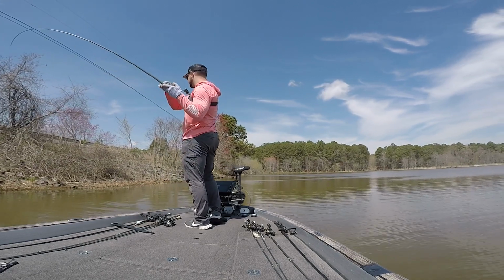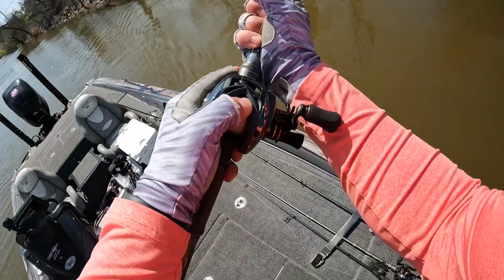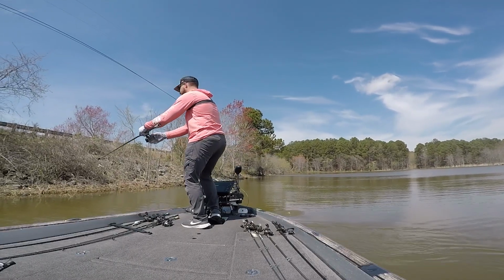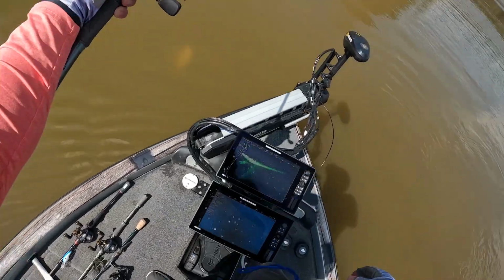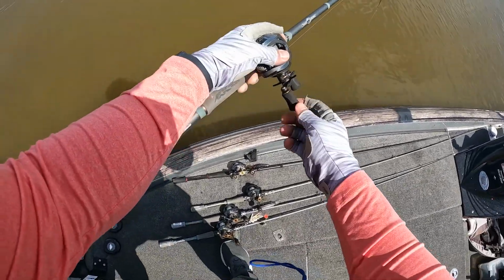I think that there's a ton of bass that stay in shallow water, and even in clear water they will be there, but definitely in a little bit more stained water, you will have bass in shallow water throughout the entire year, no matter how cold that water gets. And this bait is by far one of my favorites to go out there and just cover a ton of water. And I'm gonna fish it around everything.